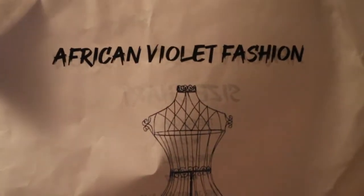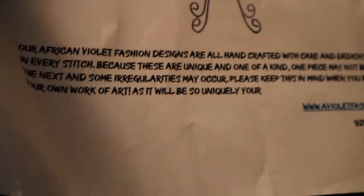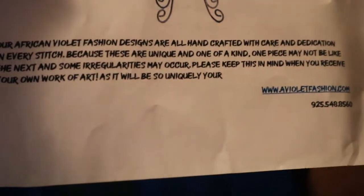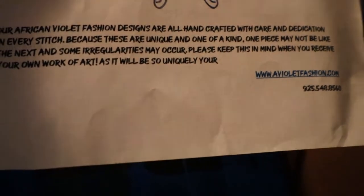And then this is the opposite side of that. She says all designs are handcrafted. It's on there again, the phone number and the website is down there again. Yeah, so sorry y'all, I don't know, I guess my mom got tired. So that is going to complete this.